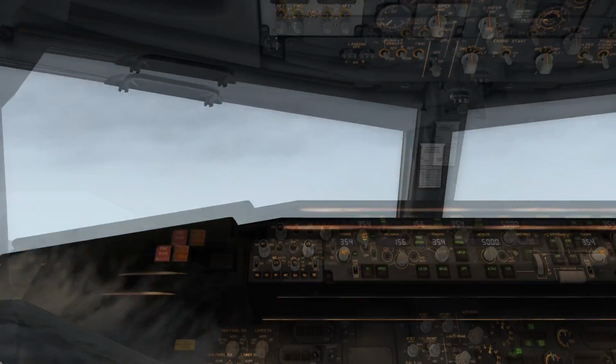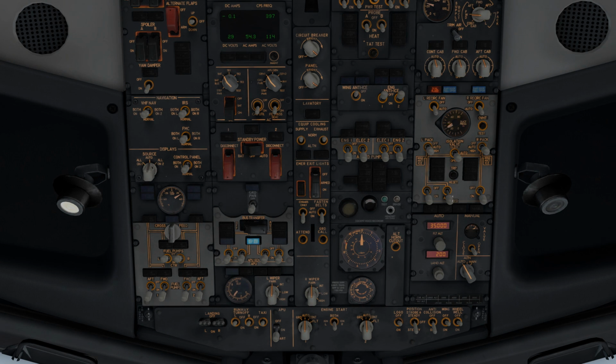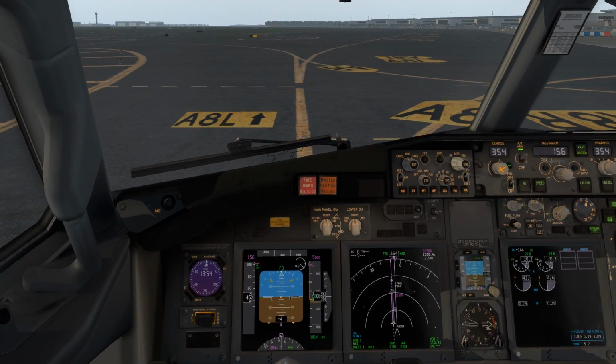Okay, so we're all ready to go. So what we'll do is we'll switch over the buses, get over to the Gen 1. We can turn our probe heats on now. We'll introduce the packs back. We'll let the isolation valve to auto. The APU bleed can go off with the APU. Turn on our taxi lights. We'll get the logos on. Tell the crew that we are getting ready to go. With that all said, now we can actually taxi out to runway 35 right.